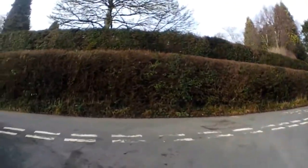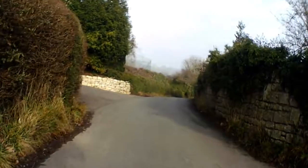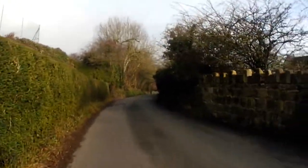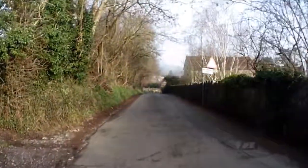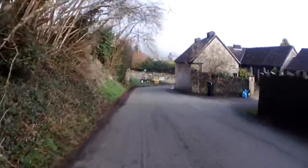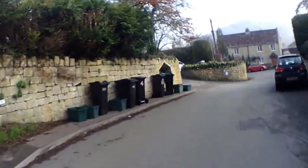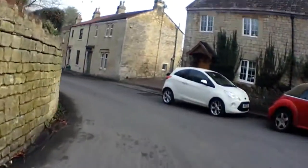Now be careful here, because there's again quite a lot of traffic on this road, but we're up, and after just a little bit more of a climb, we'll be rolling down into Monkton Coombe. Oh, careful on these two blind bends, especially the second one. Very pretty village. This is the bend to be careful on. Quite a lot of traffic through here. It's a bus route too.